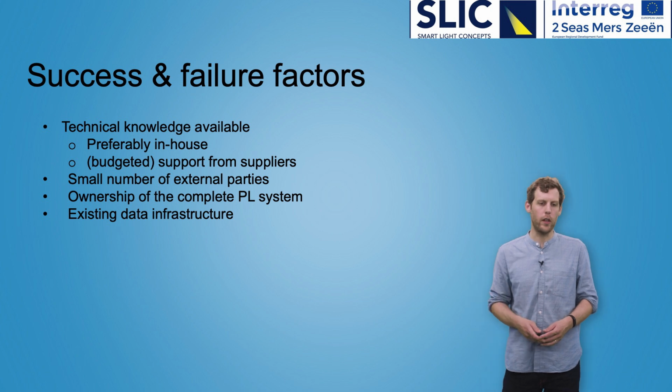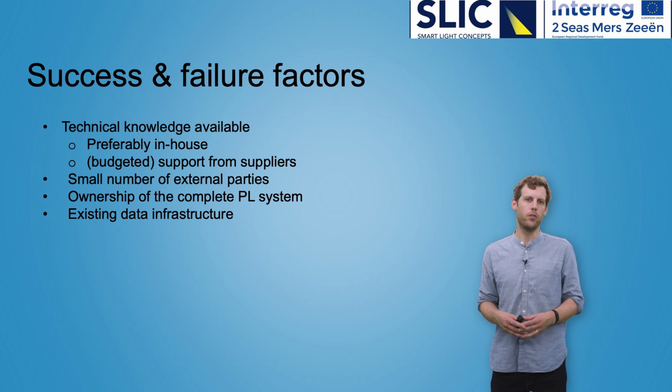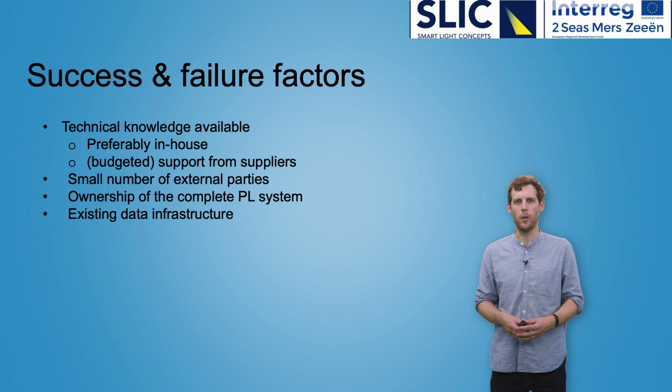Another important success factor is to work with a small number of external parties. This does not only involve suppliers, but it also involves installers, so the companies actually installing and commissioning your lighting system. We've seen that if you try to keep that number as small as possible, the chances of success of your public lighting projects increase dramatically.